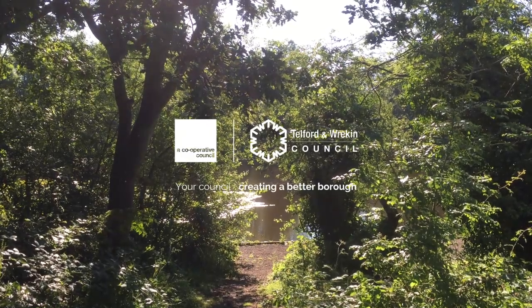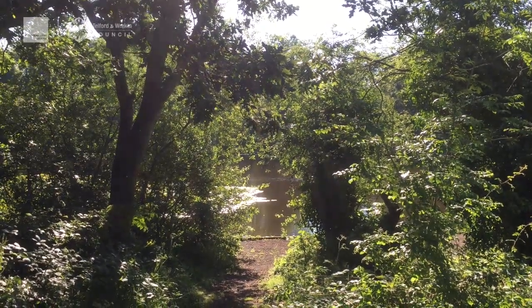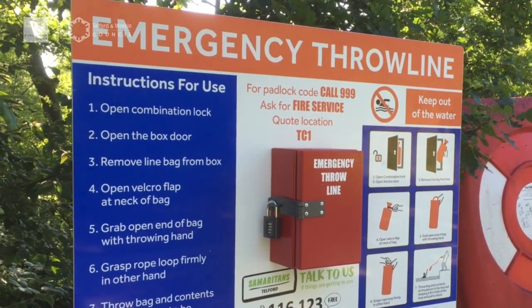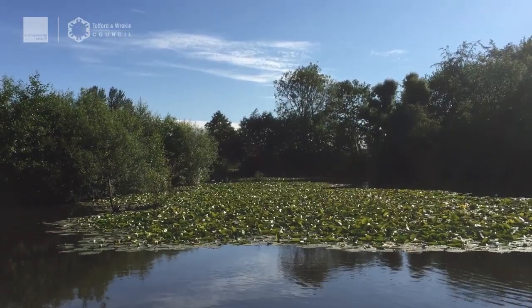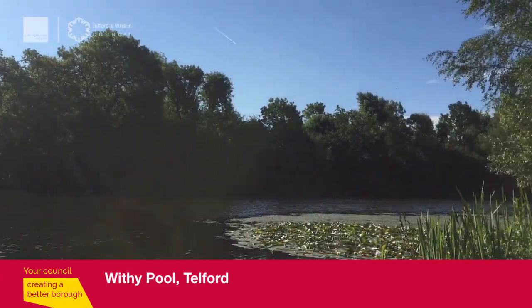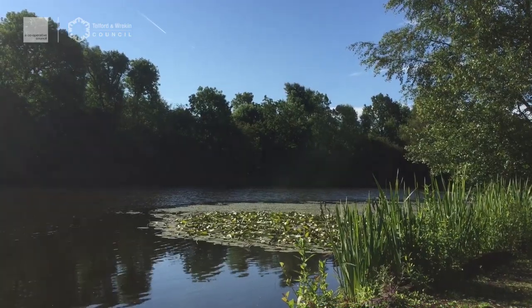New water safety boards have gone up next to 3 lakes in Telford. They have lots of information as well as life-saving throw lines for use in emergencies. They've been put up alongside the Blue Pool, Withy Pool and Sturchley Pool. Well, BBC Radio Shropshire's James Bond has gone to Withy Pool to find out more.